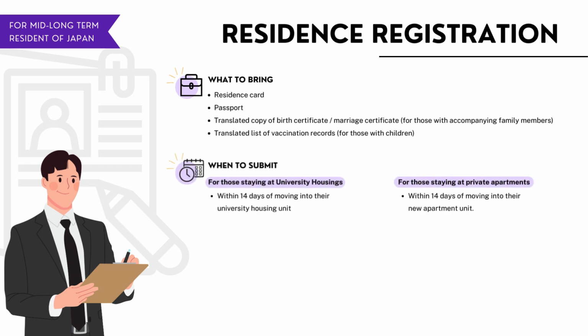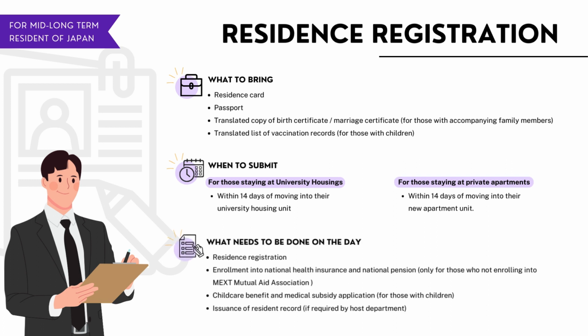For those staying at university housing, this process must be completed within 14 days of moving into your university housing unit. Meanwhile, those staying in private apartments are only required to complete this process after they have moved into their apartment. At the ward office, typically you will need to complete residence registration, enroll in national health insurance and the national pension, and for those with children, apply for childcare benefits and medical subsidies.